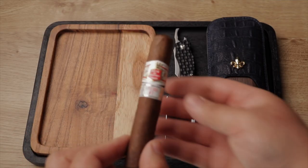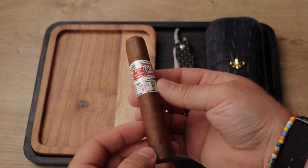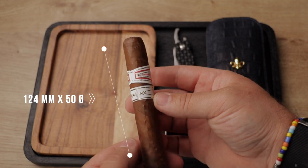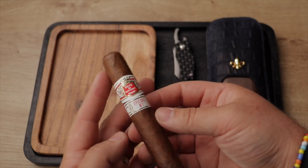The Hoyo de Monterrey is another medium body and medium strength cigar. This one has a light walnut brown color wrapper with two bands, and it is 124 by 50 ring gauge. This vitola is known as a Robusto. This one is a little bit longer than the previous one, so it's going to take you between 45 minutes to an hour to smoke it.